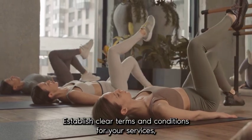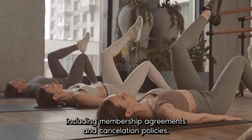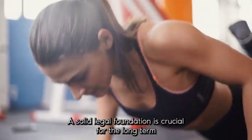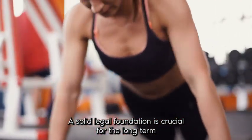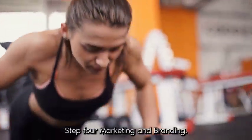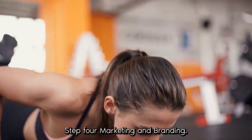Establish clear terms and conditions for your services, including membership agreements and cancellation policies. A solid legal foundation is crucial for the long-term success and sustainability of your fitness studio. Step 4. Marketing and branding.